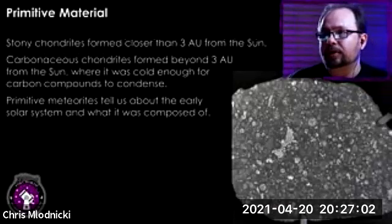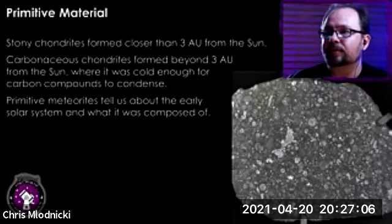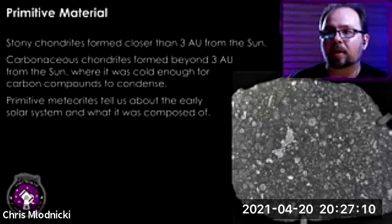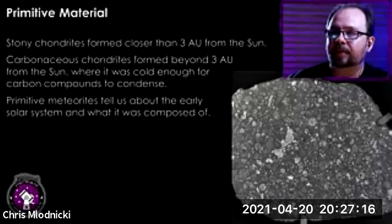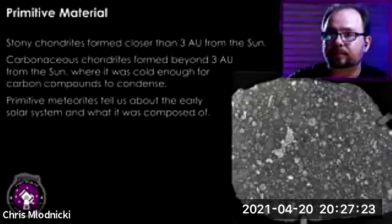The stony chondrites formed closer than 3 AU, and the carbonaceous formed beyond 3 AU because there it was cold enough for the carbon compounds to actually condense. Anything closer, they're still in a vapor state. These primitive meteorites tell us about the early solar system and what it was composed of.